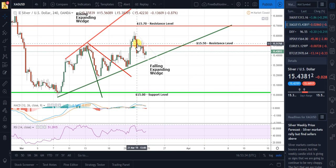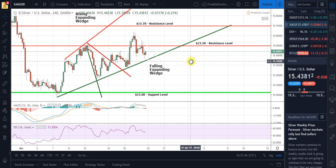So it basically tells silver, the industrial side of it, that there will be less demand, which also caused more sell-off than buying.